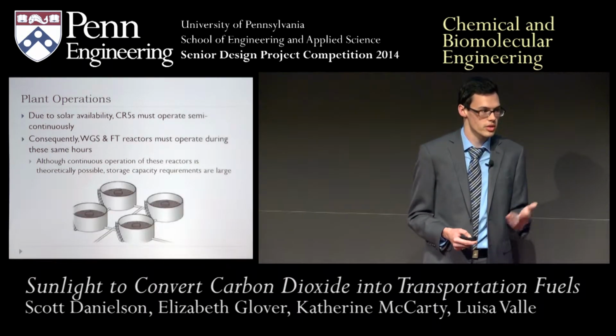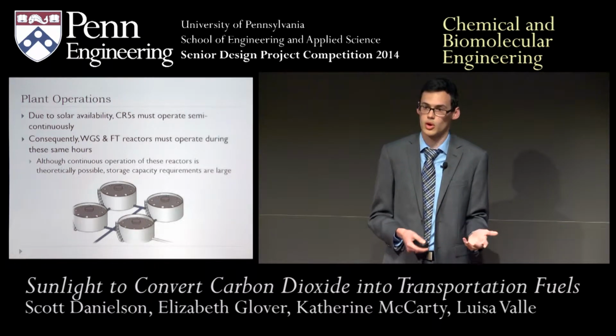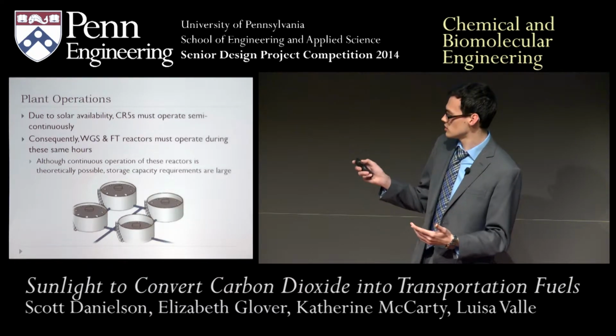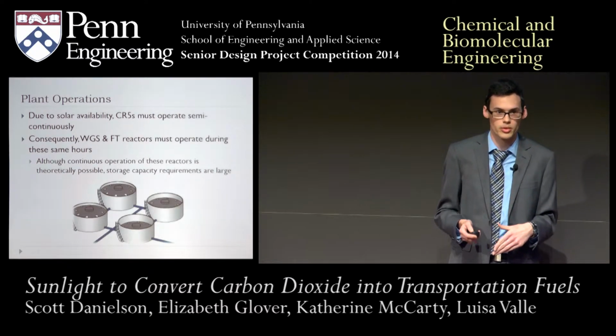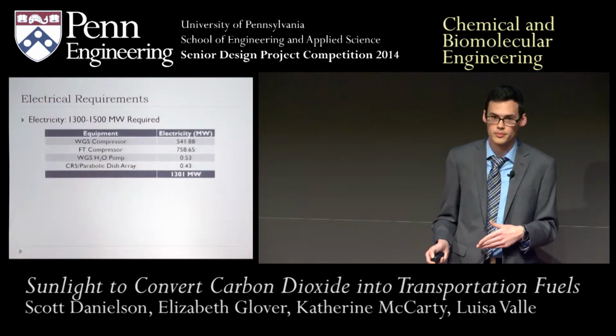Theoretically possible, the continuous operation is very difficult due to the large number of storage tanks required. As you can see, of these types of storage tanks, we would need an additional 111 to do this continuous operation, which, while economically feasible, may not be technologically feasible.